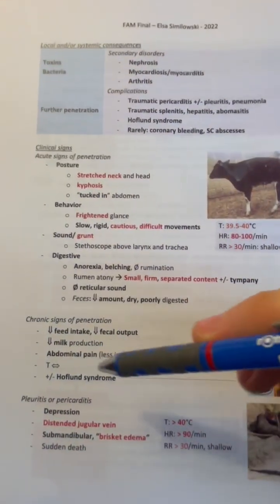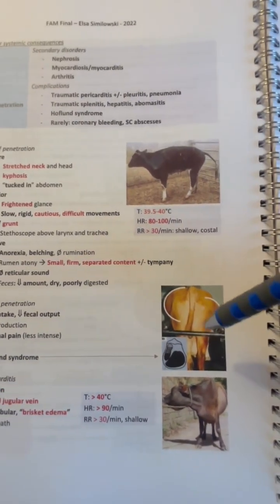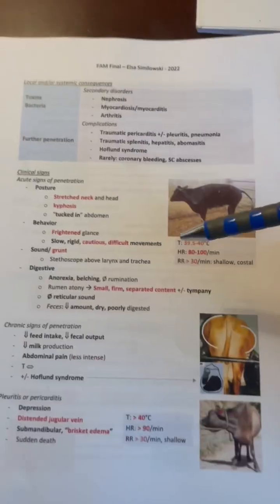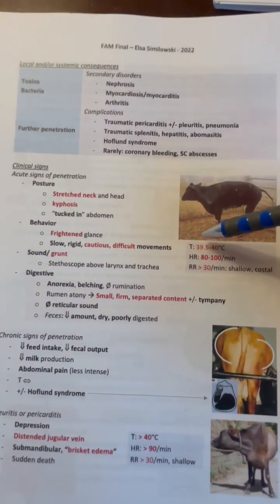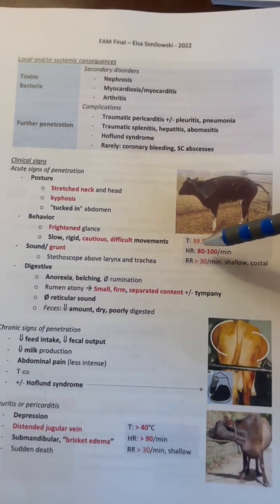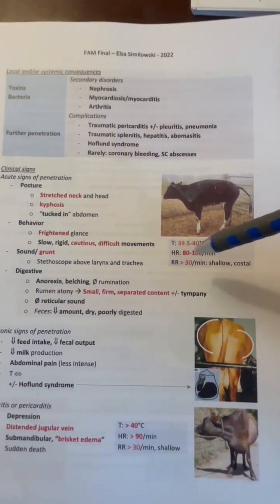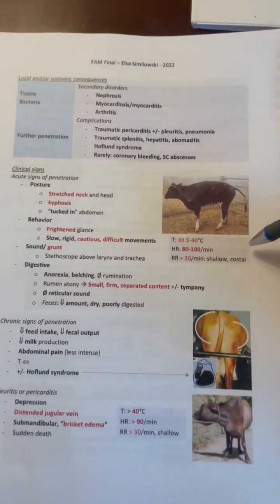They can also get Hoflund syndrome, where the right side of the body is penetrating outwards and the left side of the body is penetrating upwards. For their basic clinical values, their temperature can be from 39.5 to 40 degrees Celsius, and their heart rate can be from 80 to 100 beats per minute. And the respiratory rate will be over 30 breaths per minute, and they'll be shallow and costal.